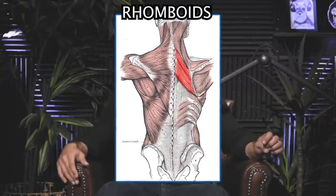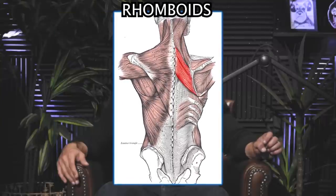All right, next up are the rhomboids. These muscles are actually underneath the traps. It's a deep back muscle, but they're involved in stabilizing the shoulder blades and they bring the shoulder blades back. My favorite exercise for rhomboids is rows.